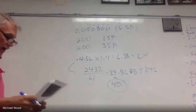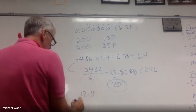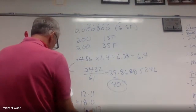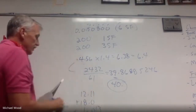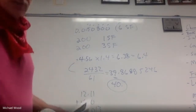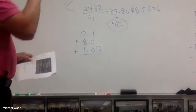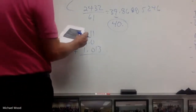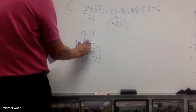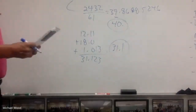Now, when I add or subtract, it's a different rule. Let's say that I have this. Instead of counting up the significant figures, I look at the decimal place. This has 4 sig figs, this has 3, this has 4. But when I add or subtract, it is not based off sig figs. It is based on the decimal place, so whatever number has the fewest decimal places. This comes out, I think, to 31.123, but my sig figs are wrong. This goes to the 100th, this goes to the 10th, this goes to the 1000th. So I should go to the 10th, and 31.1 would be the correct answer there.